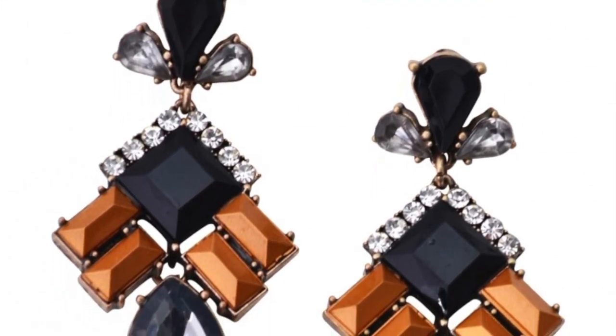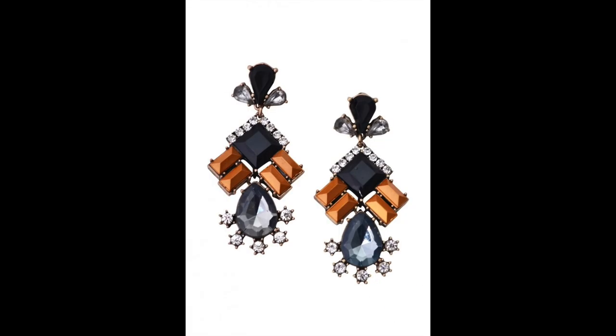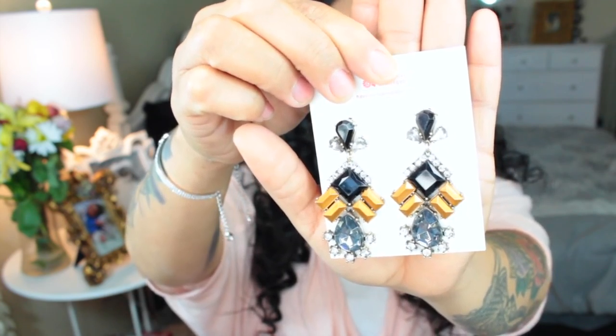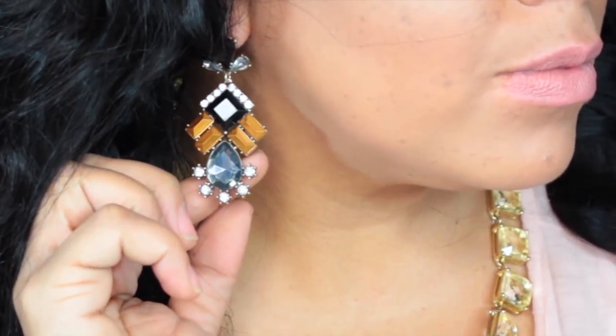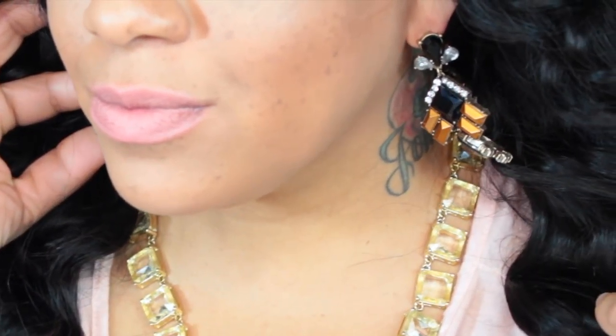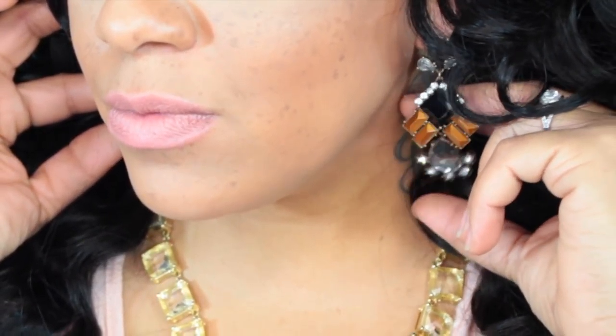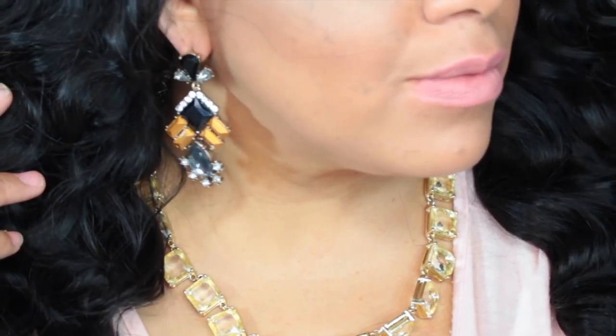The last pair of earrings that I got from them, these are my favorites. I absolutely love these. These are gorgeous, and I would wear these dressy and non-dressy because I love earrings like this. They're so feminine and very, very classy. Do you girls see the detail in these earrings? From the gems, just the way these are made, these are a really beautiful pair of earrings. For those who think you have to be dressy to wear these, you really don't. I also believe these are everyday earrings as well.